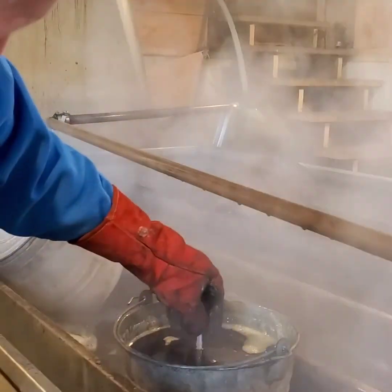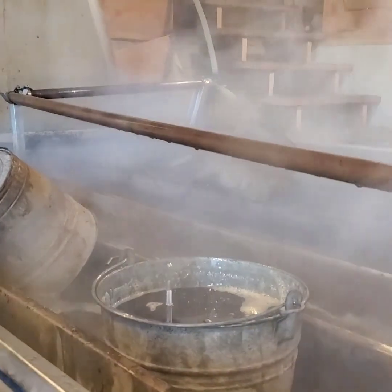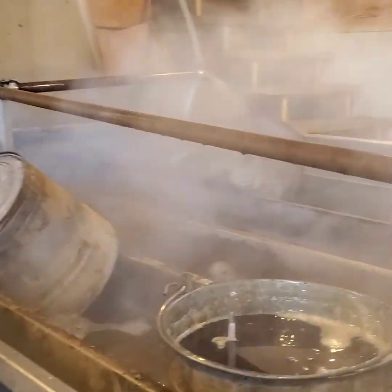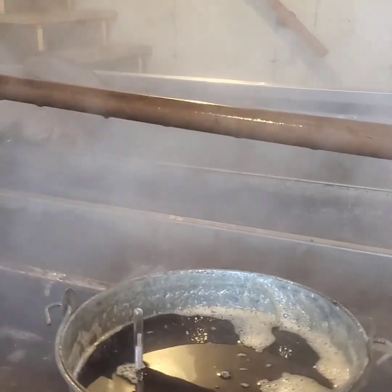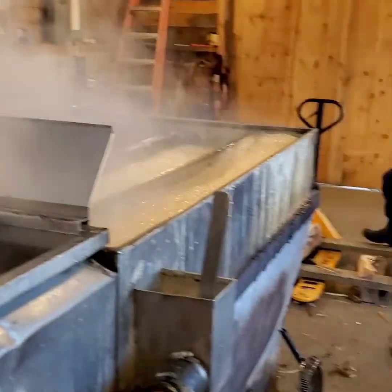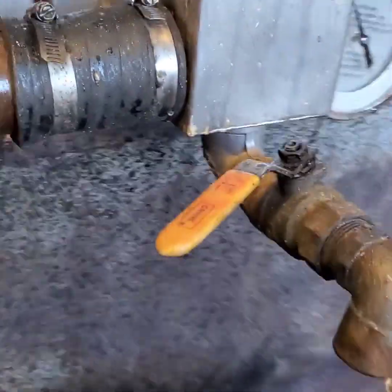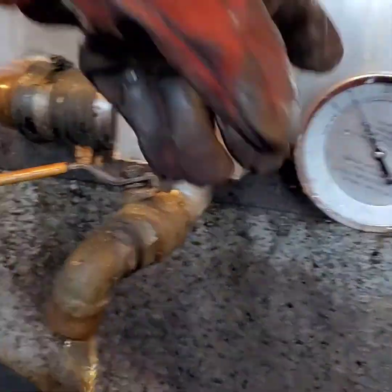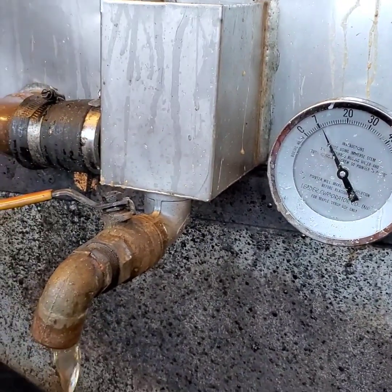What are you testing for? Density. And what does it need to be? The red line is to fill the top of the shell. And if it's not there, what happens? It's too thin and you have to put it back in and boil it. And you take this off at what level? 7 degrees, which is 219 degrees Fahrenheit.